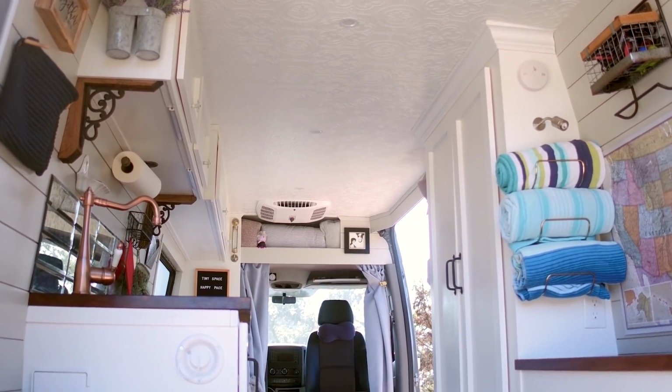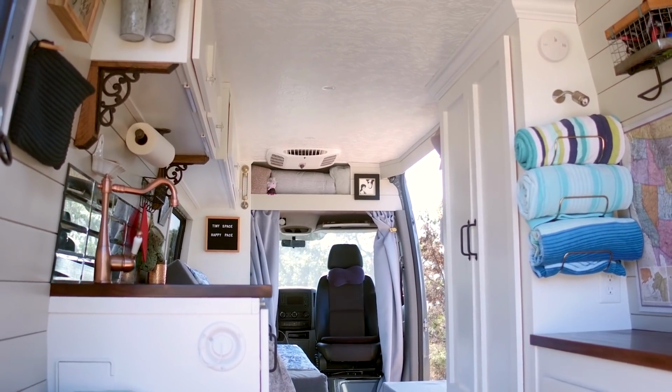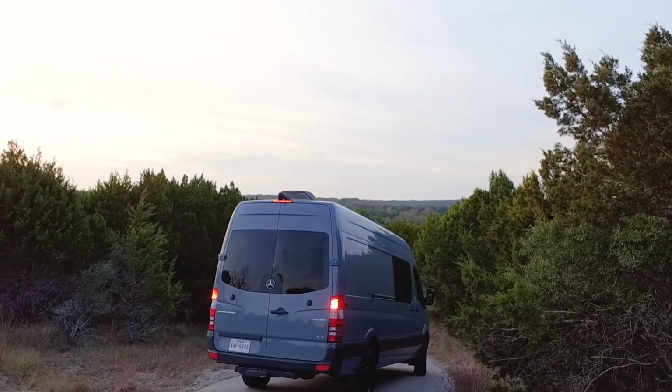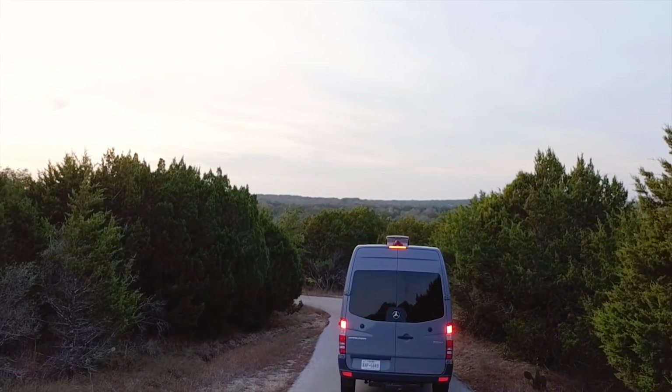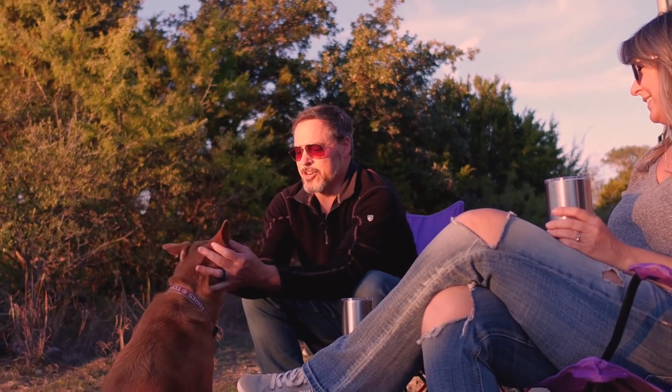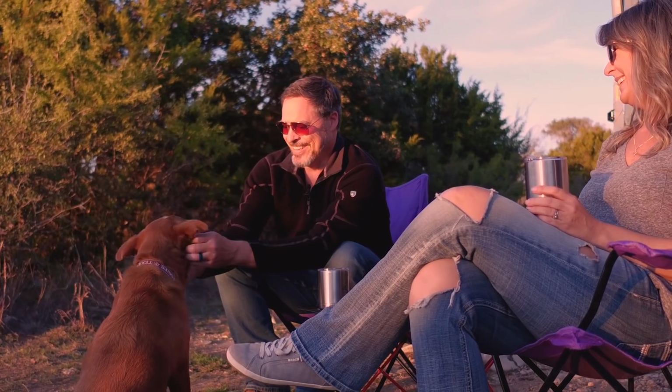What really brought us to van life is going to be the financial aspects of it and the freedom. We married young, we had kids young, so we were kind of tied down since the beginning, and we really want to go and adventure now before we get to retirement age. We got to get out there and do what we can do while we can do it and have our adventures now. We don't want to wait. I think van life makes that possible for us.